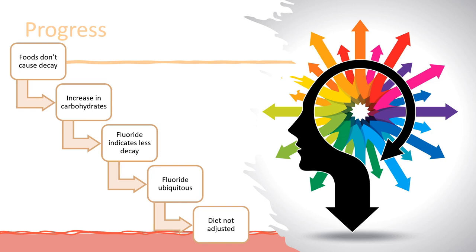Foods didn't cause decay. The increase in carbohydrates started to cause decay. It's funny to hear some of these archaeologists talking about how they don't find human skulls with dental decay until farming started to take hold. Then, instead of really addressing the diet, which is what Dr. Weston Price was doing, we're like, oh yeah, fluoride. That means we'll have less decay. And now we've got fluoride in beer. We've got fluoride in canned beans. We've got fluoride everywhere. And we never adjusted the diet.